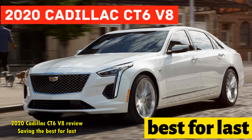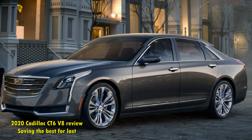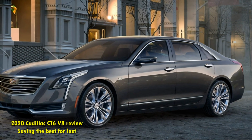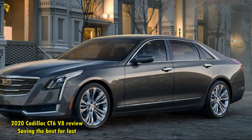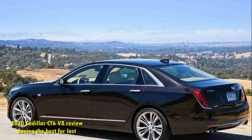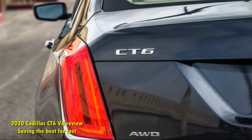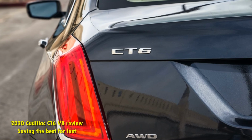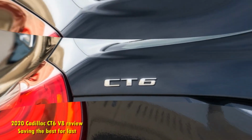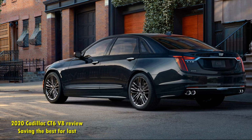2020 Cadillac CT6 V8 review, saving the best for last. It's a shame, really. This Blackwing V8-powered 2020 CT6 truly feels like the modern luxury flagship Cadillac has always wanted to build: stylish, comfortable, tech-rich and effortlessly fast. It's the perfect embodiment of the brand Cadillac has long strived to be. Yet it arrives just as General Motors puts the final nail in the CT6 coffin.